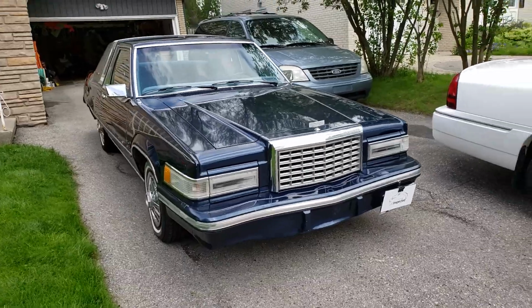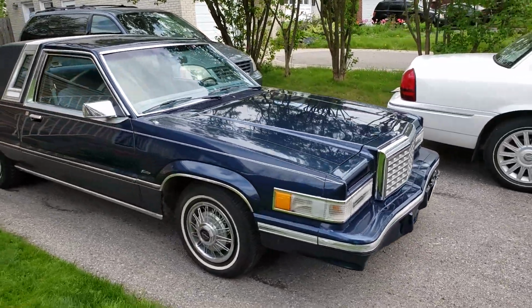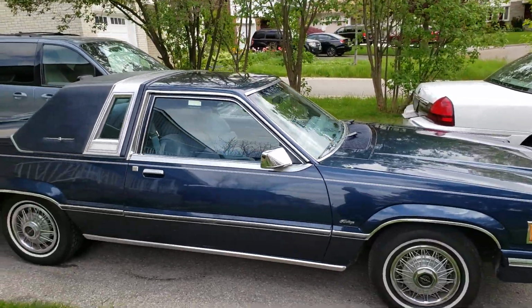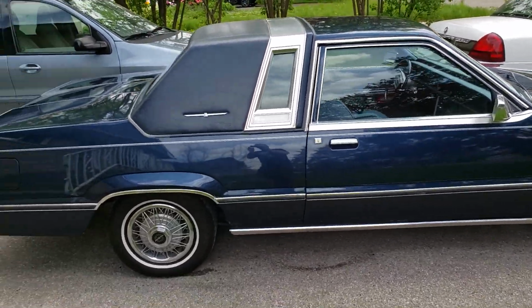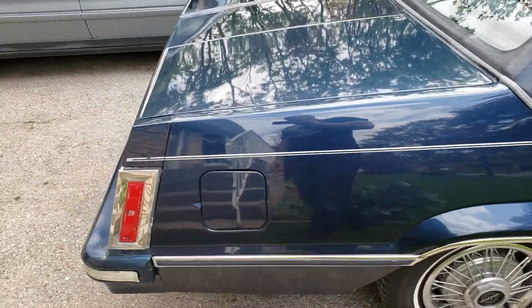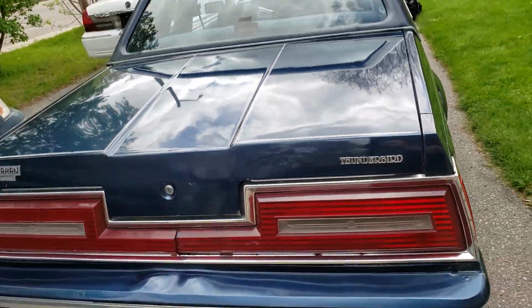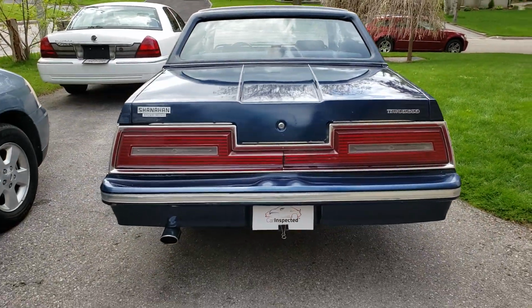Today we are in Oshawa looking at this 1981 Thunderbird Heritage Edition with a 255 cubic inch V8 and an automatic overdrive transmission. Pretty low in kilometers. The odometer states 9,000 and something. It may have been around once, but overall pretty decent shape.